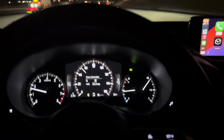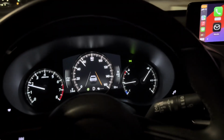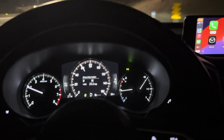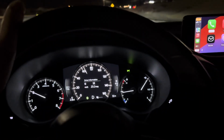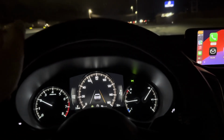Now, when we talk about the next thing, it was really interesting to hear that I had this, because honestly, I didn't realize that this one also had it, the cylinder deactivation. This vehicle, to save on fuel, will cut down 2 cylinders when you're cruising to give you better gas mileage. And in this regard, I was getting upwards of 32, 33.